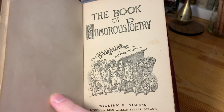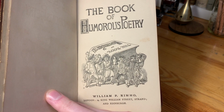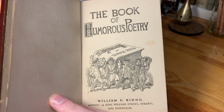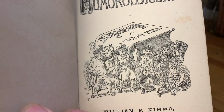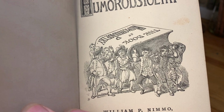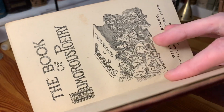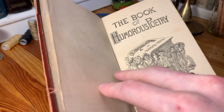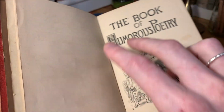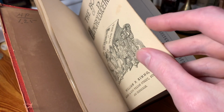And here's the proper title page, The Book of Humorous Poetry, and we can see all of these, I'm presuming poets, here below carrying this large book, which is the Book of Humorous Poetry. And it's published by William P. Nimmo in, I believe, 1875. And we can see that on the next page here.